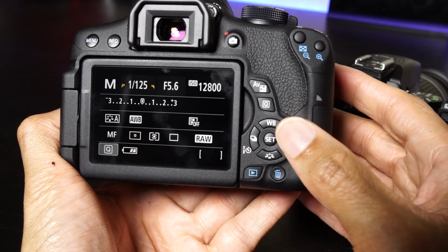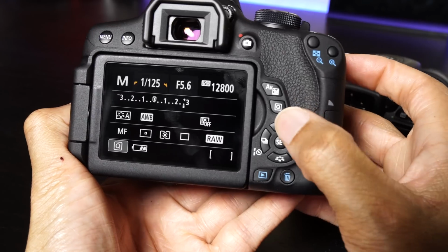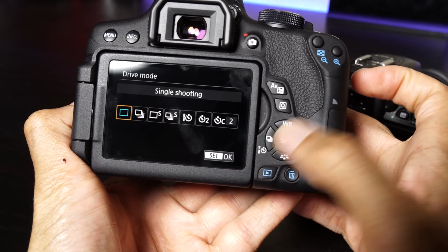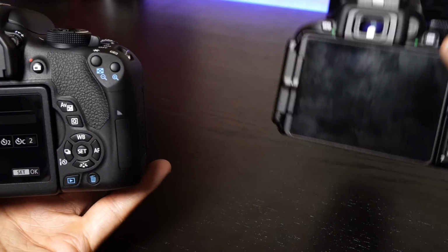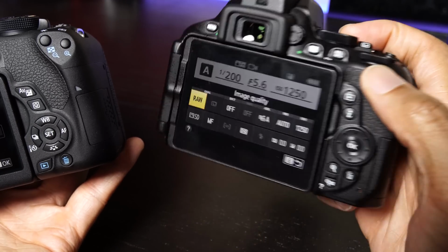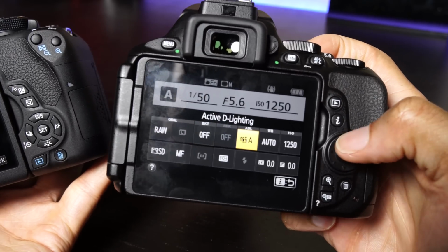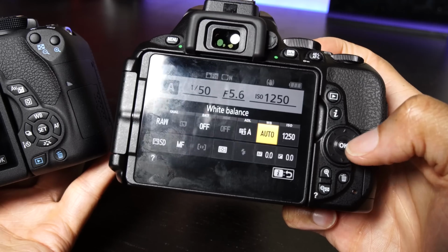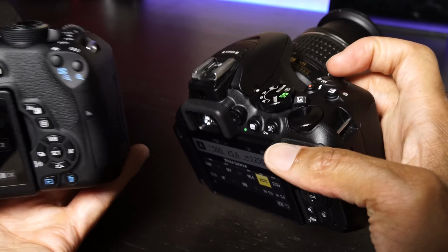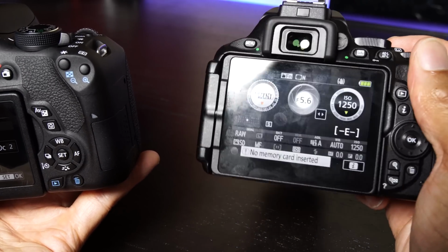It's mostly just preference. You have the ability to go in here and change things like your autofocus and your white balance and your drive modes and so forth with these controls here. On the Nikon, we have our famous info screen here. So we just press the I button, and then we can use the four-way controller, or we can use the touchscreen to go in here and actually change all these different settings. So I don't know, either camera is very, very good there. It's all preference for the most part.